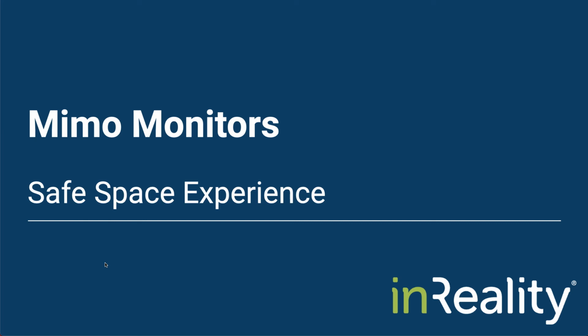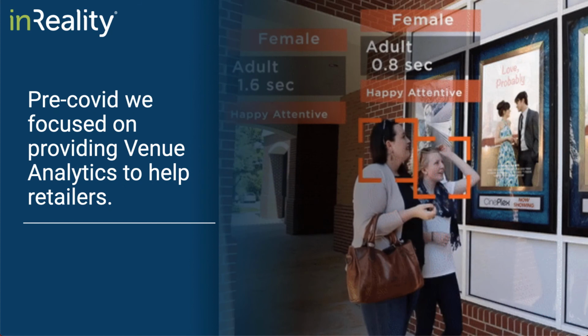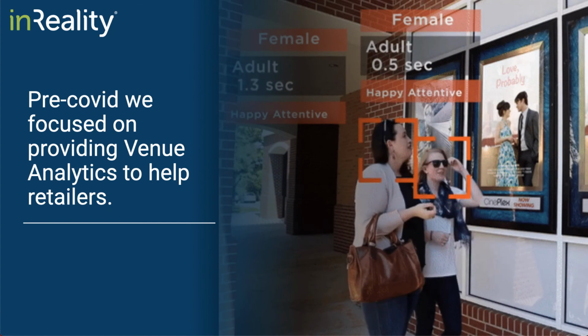The following is a brief introduction about how to create a safe space experience using Mimo monitors. As a starting point, let's talk about how we got here.